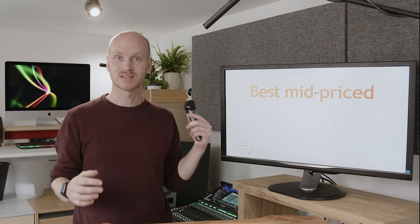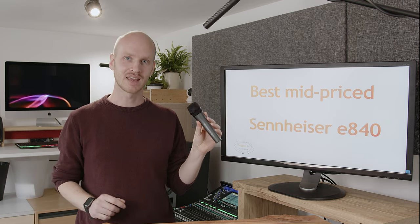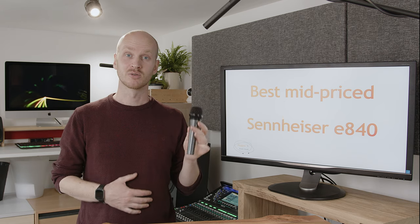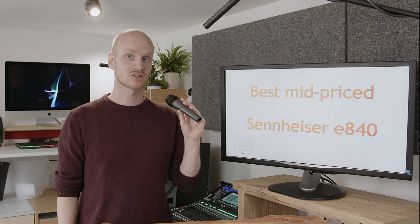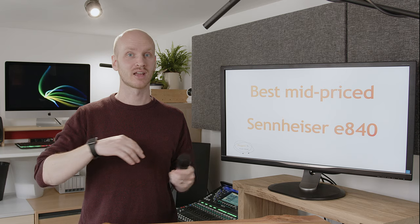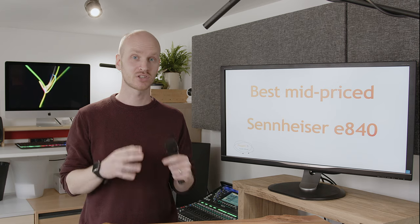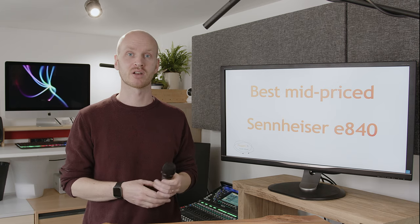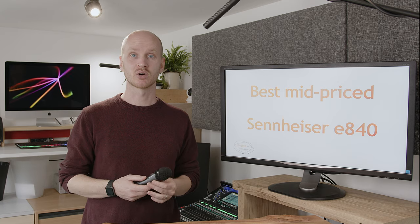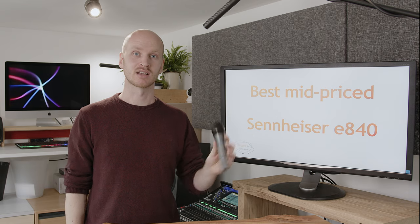So now we come to our best mid-priced microphone, and that's going to be this one. It's the Sennheiser E840. This microphone I thought was a really good all-rounder. It was a good, solid, mid-priced microphone. I thought it just did a fantastic job. It was just nice and round. It had enough detail and clarity to it without any of the other issues in there. It's just a kind of no-fuss, mid-priced microphone. So anybody looking for a good workhorse microphone that's just gonna do a bit of everything for you, E840 I thought was fantastic.